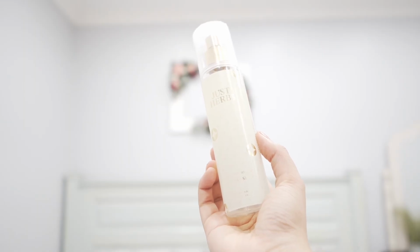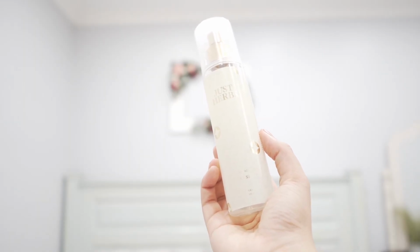Alright, next I have this one from Just Herbs. This is their vanilla spice. If you don't want your vanilla smells to be too cupcakey, too sweet, then go for this one. It has this warm vanilla note. I love this. I also smell coconut in there. It also has white floral notes, and overall a good fragrance. Just Herbs gives 50% off now and then, so wait for the sale. Don't buy this for full price because this brand has sales now and then.